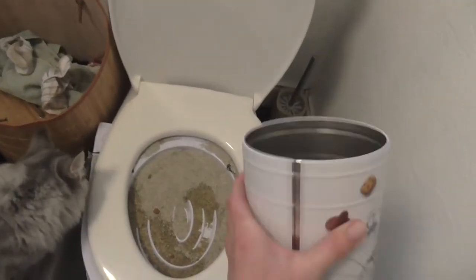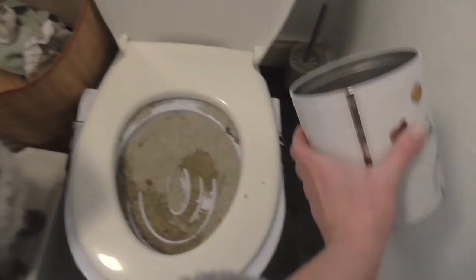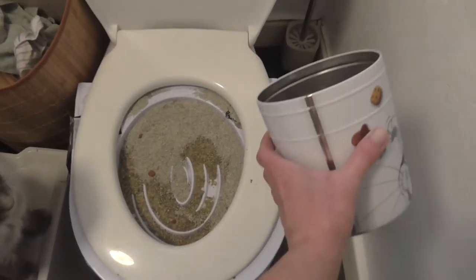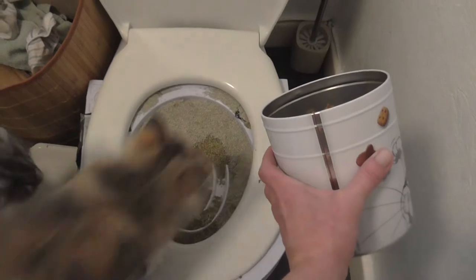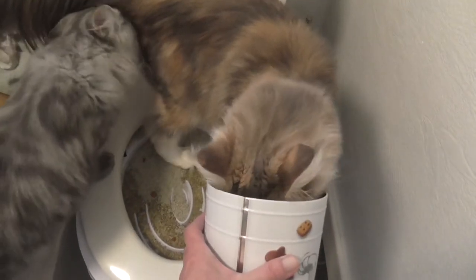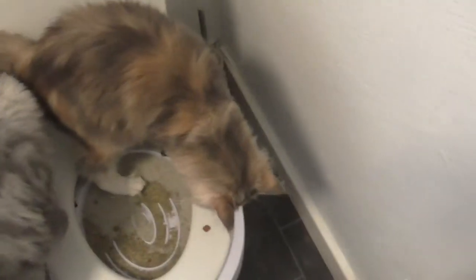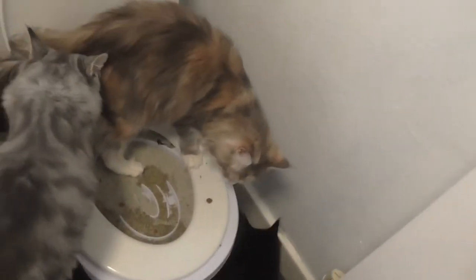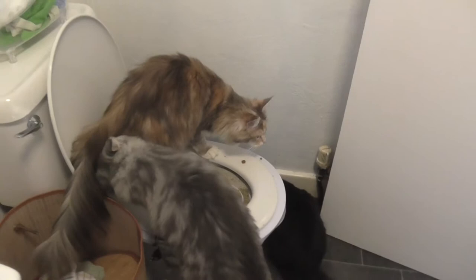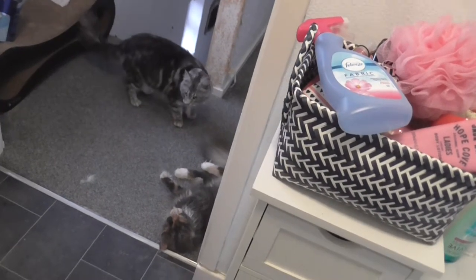Sylvester! Come on the toilet. Come on. Who's next? Okay, just Joni at the moment. Joni, you're taking loads. She's giving all the others all the treats. Are you fighting?